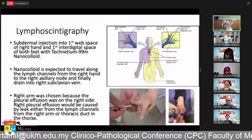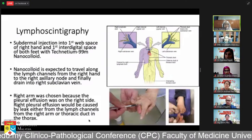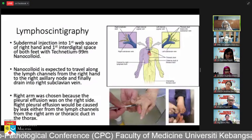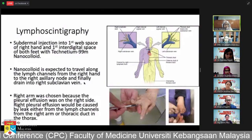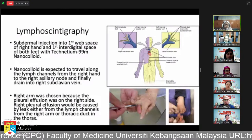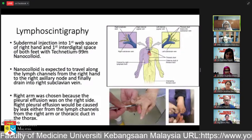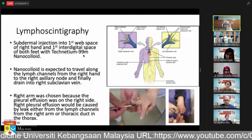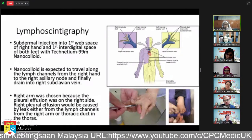So then we proceeded with a lymphoscintigraphy. How this is different from a lymphangiogram is that the patient becomes the source of the radiation, compared to a lymphangiogram where we pass radiation through the patient to obtain images. In this study, we used an agent called a nanocolloid, which is a very small molecule that can travel within the lymphatic channels, and we tag it with technetium-99m, a radioactive material that emits radiation that we can detect with our camera.